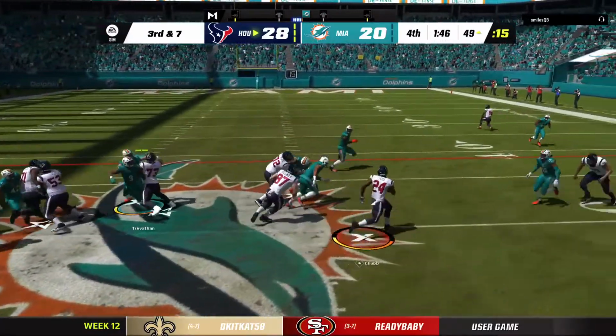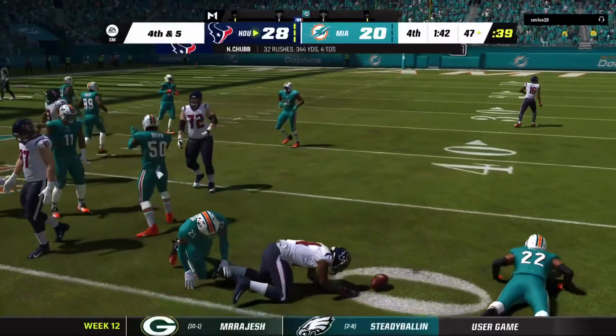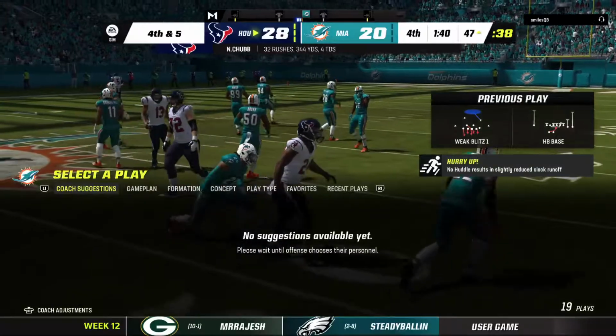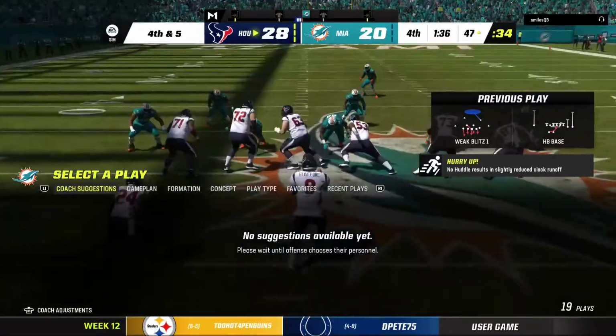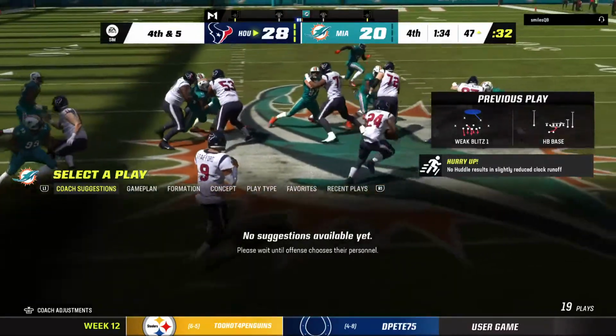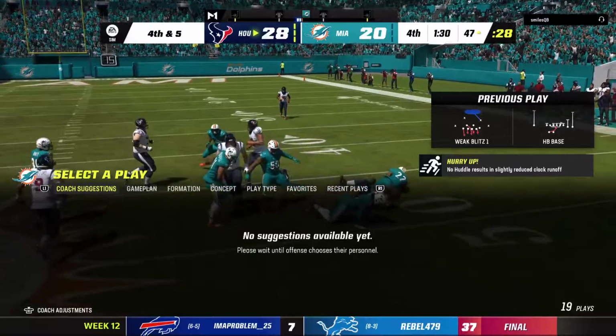From the gun, it's a give to Chubb. And he's going to be stopped up at about the 47-yard line. 2 yards on the pickup there. It's 4th down. Well, that's not a run that's going to make any of the highlight tapes, but they've been moving it well all game on the ground. This is another one that keeps them moving forward.